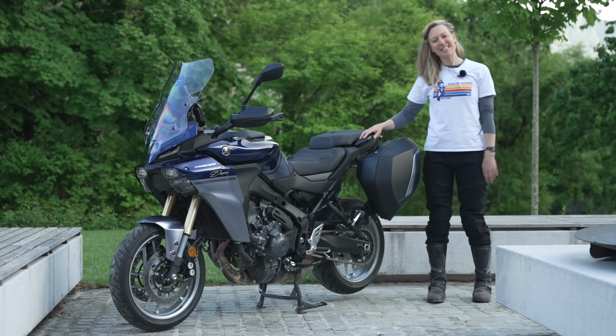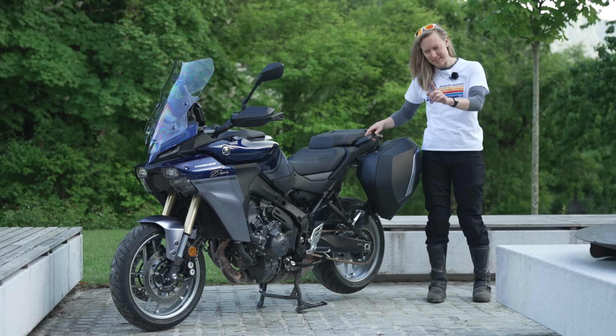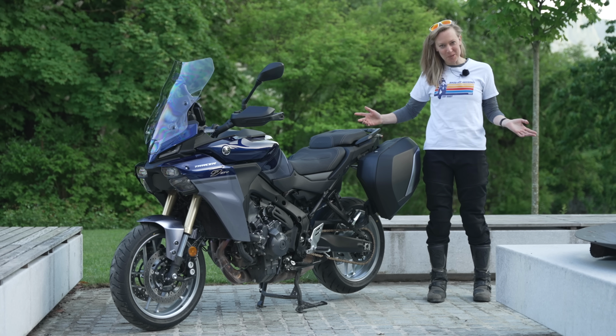Welcome to Bike World. This is the 2025 Yamaha Tracer 9 GT Plus. But is the Plus worth the price? Let's find out in the Slovenian Alps.